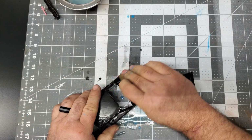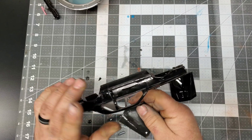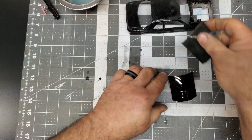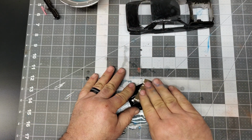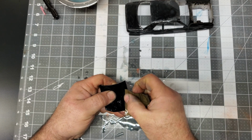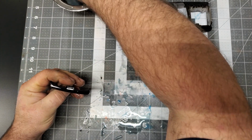Don't get too carried away with this because I don't want too much white to be popping through. Just like that. That's okay. That's good. The hood is more what I'm really after, because that really looks good. Okay. Bumper little shot. I got a dust spot right there in the back corner.